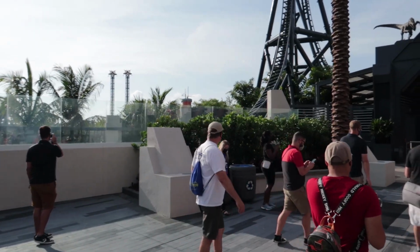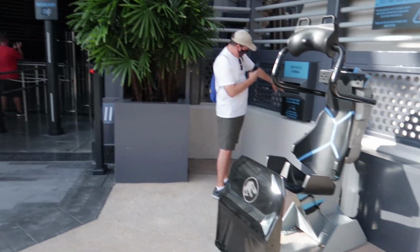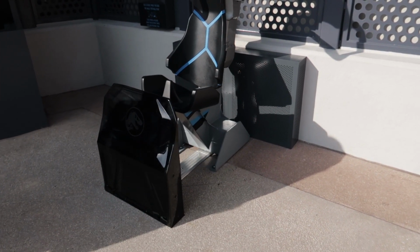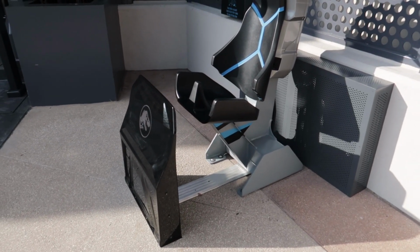The music they play in this area is specific to Jurassic World, not Jurassic Park. This is the first of 2 test seats. I'm 6'2", 238 pounds as of right now. I didn't have an issue with the ride at all, the seats.